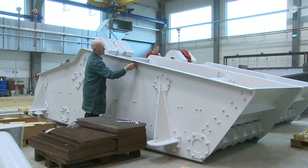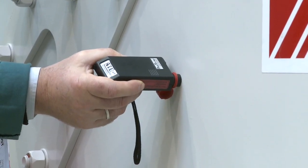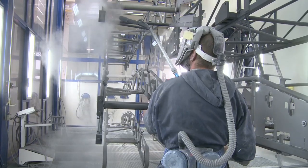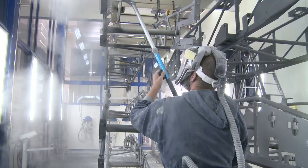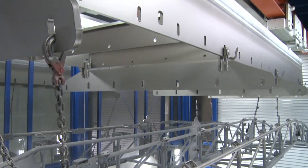The demands placed on the surfaces of the individual components used in the machine construction sector are especially high. You'll be able to satisfy your quality requirements when you rely on our innovative approach to plant engineering and make use of our extensive experience in surface treatment technology.